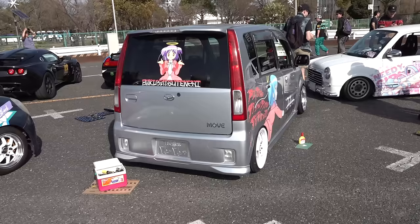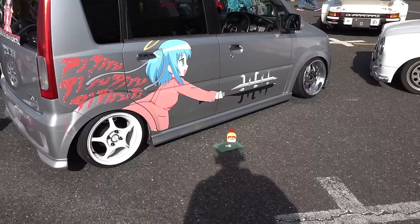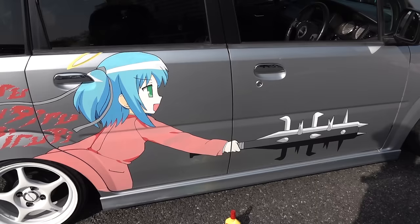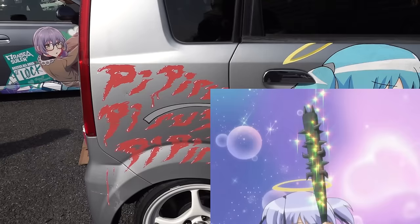Oh wow, I can't believe someone actually did this. Bokusatsu Tenshi Dokoro-chan. And it's been done with Posca, it looks like. I'm not going to explain the plot because it would just make me sound weird that I know what it is, but essentially she's an angel from the future who comes back to repeatedly kill the main character with this spiked bat and then bring him back to life with her magic spell, pipirupipirupipirupi. It's a good series, I'm a bit of a fan of it.